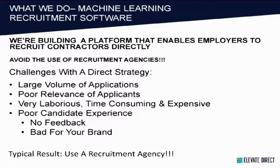Okay, so what does Elevate do? Well, we're building a platform that enables employers to recruit contractors directly. So that's avoiding the use of recruitment agencies.